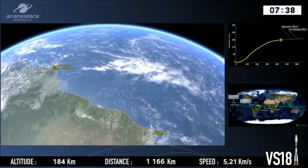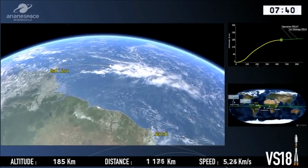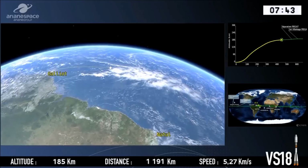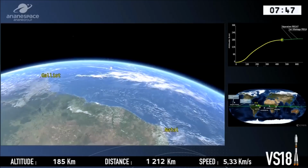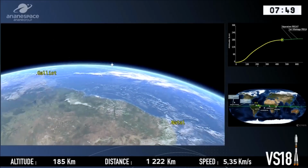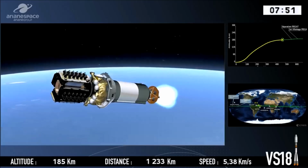So those are the tracking stations picking us up as we fly over, and we are scheduled to pick up the signal during that film there in Natal. That's the one in Brazil. You can see it there on the right-hand side.